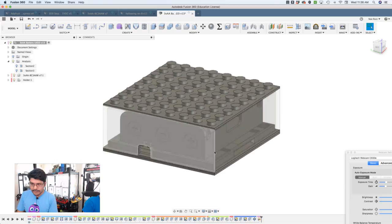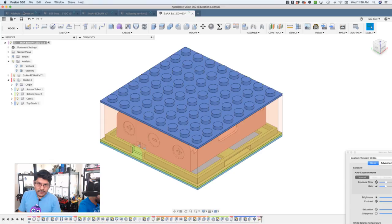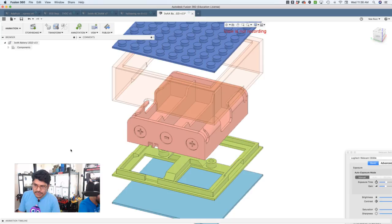Here's a tip. If you're working on an assembly with a couple of different components and you want to get some colors really quick, hit the S key, type in color. Component color cycling toggle. Let's go ahead and enter. Boom. I got some nice pretty colors. Very cool. So if we take a look at the animation, you can get a nice little explosion view of how all the pieces layer together.